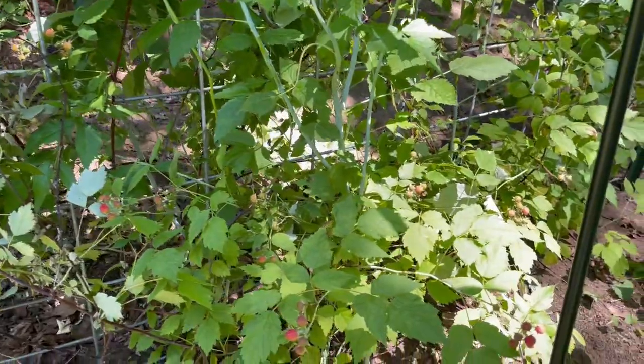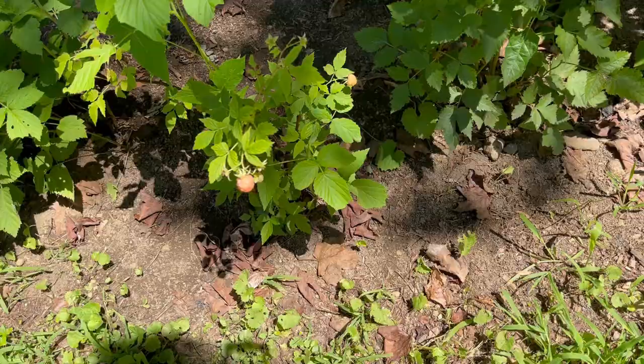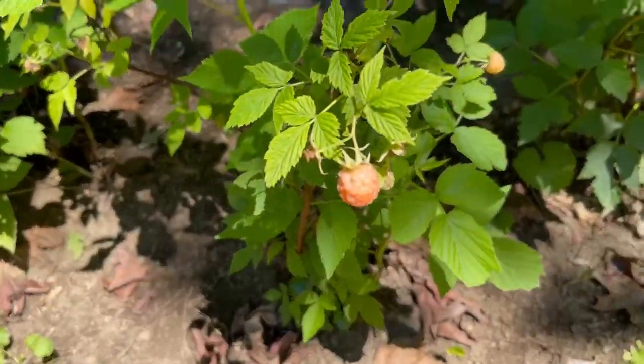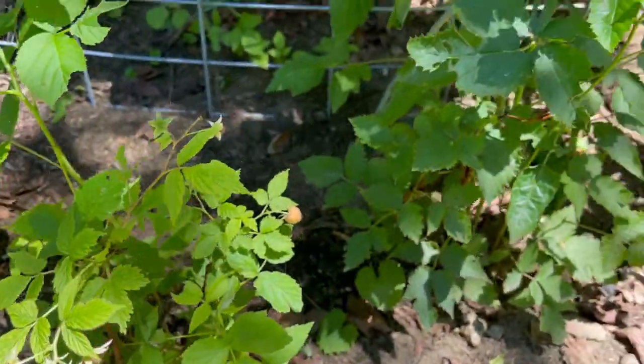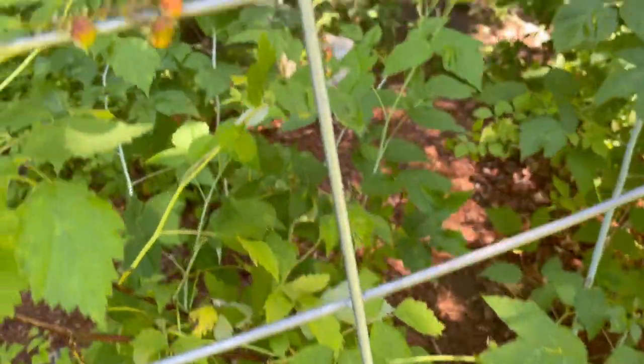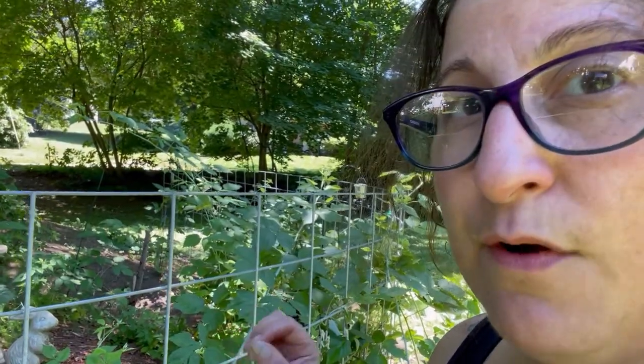Today's the day. We're gonna get some bird netting up on the berry patch today. Let me show you what's going on. There's so much fruit on these branches. I think these are the golden raspberries that I planted. How nice. I believe these are all wild black raspberries. The majority of these I didn't plant. They were here when we got here, so I don't really know what they all are, but there's a lot.